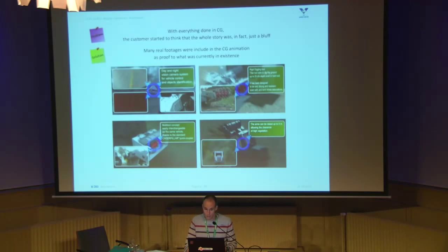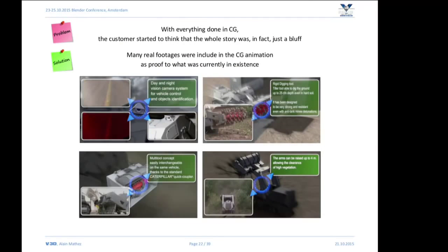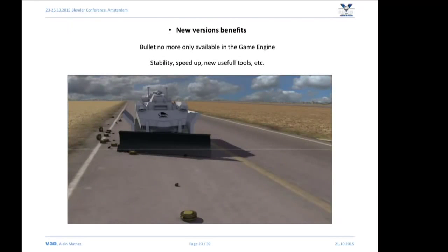The customer was starting to think the whole story was a bluff because of all the CG animation. And in this animation, we made some real footage into this, just to prove that the machine was really existing. And of course, the new Blender version had new tools that were very useful for the project, because it took me about 1 year to do.